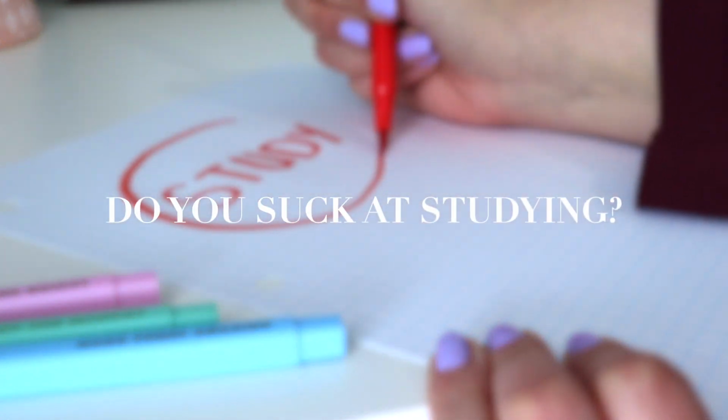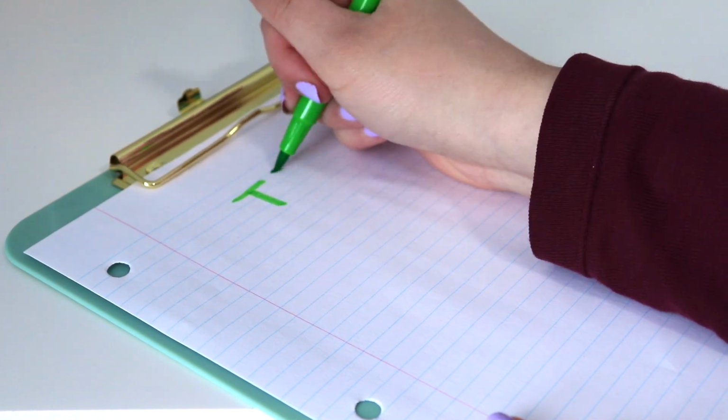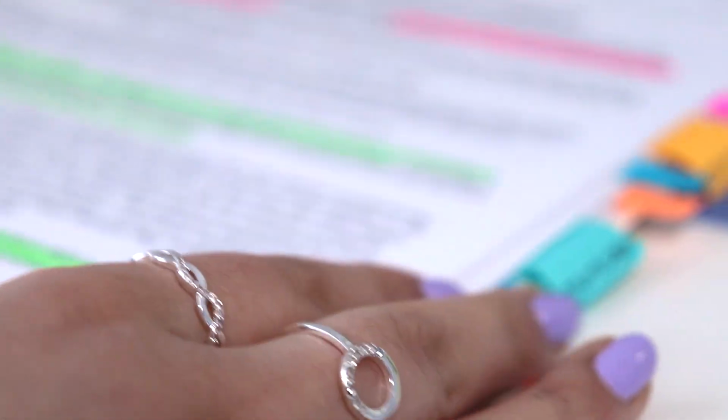Do you suck at studying or just struggle with it? Well, if so, I don't blame you because we've never actually been taught how to study. We've just been thrown content in our faces every day and expected to take it all in.